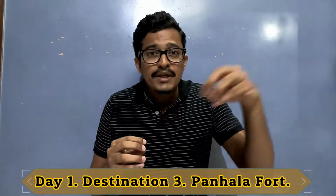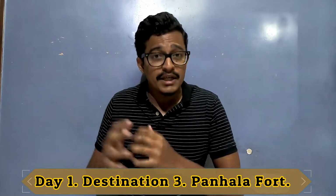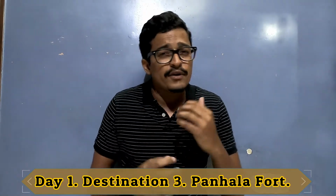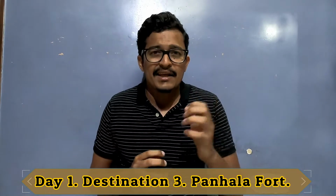And in the middle of that particular village, there are a few remains of that fort which are still maintained properly. So if you are going on your own for the first time, it may be a little bit difficult for you to locate these places. Though they are well marked, I would highly recommend that you should get a guide over here.